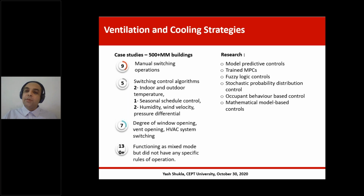So the third part of my presentation, I'm focusing more on the control strategies. Once you have sized your natural ventilation systems, once you have selected and designed your low energy cooling systems, the most important part is how do you operate them? Because if you operate it incorrectly, then it will not provide you the sufficient saving.